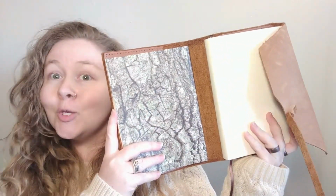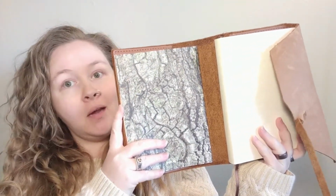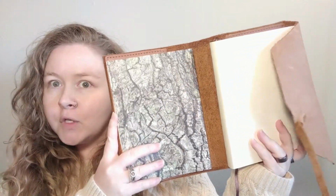My journal has 2 books in it, so let me go ahead and explain to you why I have 2. This year I decided not to buy any new journals. I wanted to use up what I already had, and that's because of minimalism. I didn't want to bring any more things in, especially when I had the supplies to actually use and do something with. So that's why I have a little bit of an eclectic setup for this coming year.